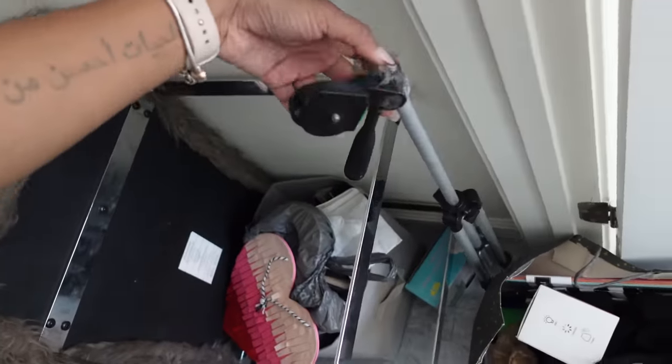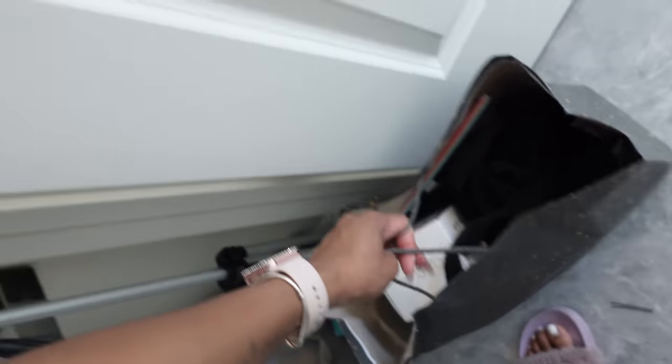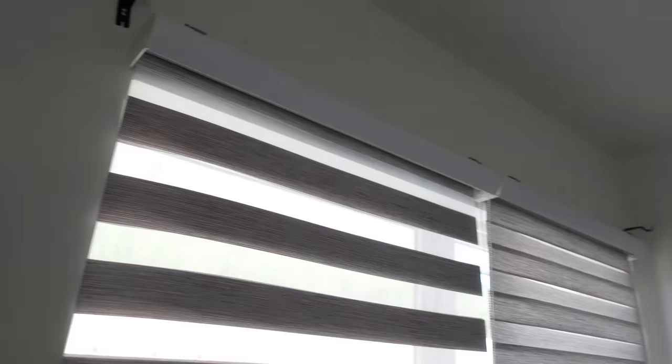This is broke, but I keep it just in case. Like, it's still functional a little bit, but it's definitely broke. That's why the tape right there. And then I'm gonna go ahead and take this. So we can really start packing the car. I'm about to try to take down these brackets for my curtains and see if I can reach up there. If not, then I'm just gonna have to wait till Bae come back down here or something.